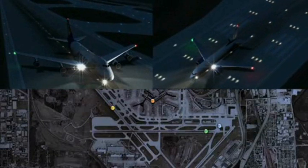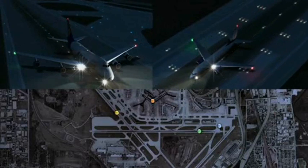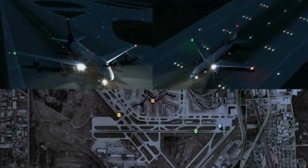Three different realities, 2 short minutes, and one very real opportunity for imminent danger.